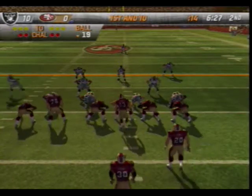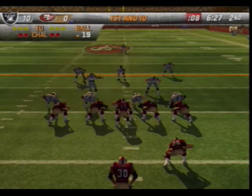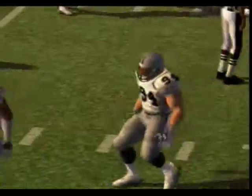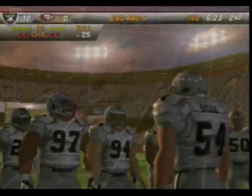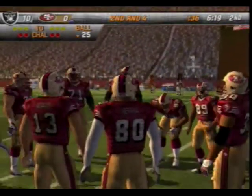First and 10. The Raiders come out in a 4-3. On the delay, Mills comes up to make the play. When you have a good balance of run and pass on offense, the defense doesn't have a chance to focus in on either one of them. They need to be prepared to cover both options.